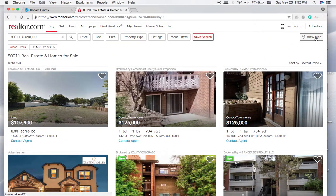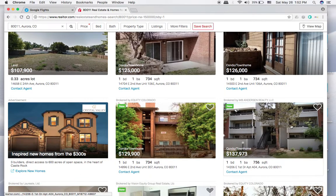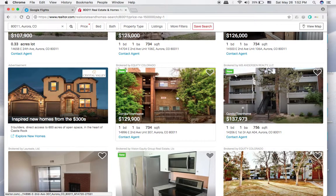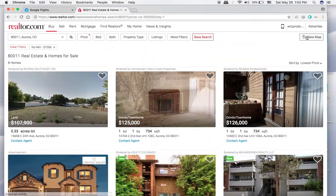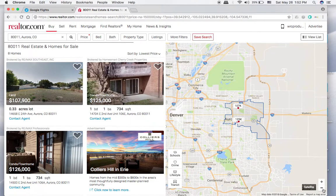Now, depends on your price range, but for example, this is a condo townhouse. So this is 1 bedroom, 1 bathroom. This is just an apartment. That's not a house. I just focus on houses because they're more expensive, and then condos. Okay, we see the map there, and we use the map. Okay, so we zoom out.